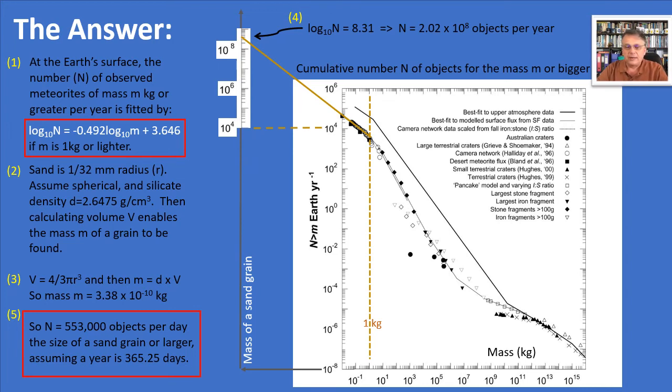So then if we go over to yellow number 5, if that was the number in a year, then if we divide that by 365.25 days in a year, that gives you the number of objects of that size or larger, the size of a grain of sand or larger, that are striking the Earth every day. And in this particular case, it comes out at over 500,000, so 553,000 objects a day, based on the best available observational evidence.